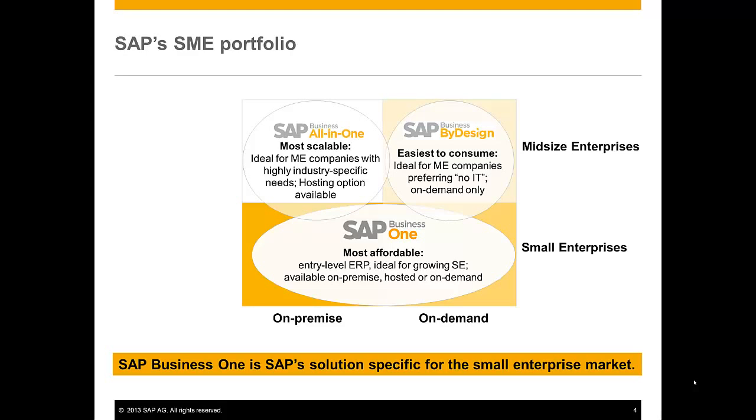But it's important to understand that there is an overlap between these products. And this is where working with one of our SAP partners is going to become very important for you, because those organizations will come in, sit down, work with you, and help you understand which of those solutions I've just talked about is the right one for your organization. But as I said, there is a little bit of an overlap there, but we're going to focus in today's presentation on SAP Business One.